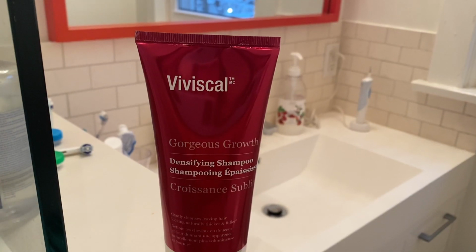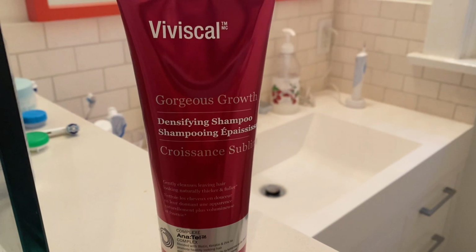And please excuse my extremely messy, fried and frizzy looking hair. I'm actually trying the Viviscal shampoo, which tends to really volumize my hair but kind of leave it a bit dry. The conditioner is really lovely though. Definitely love this conditioner, but the shampoo and me don't seem to work that well together. If you have really oily hair though, that might be the shampoo for you. Same line of products.